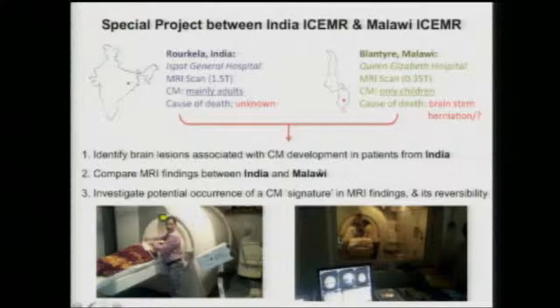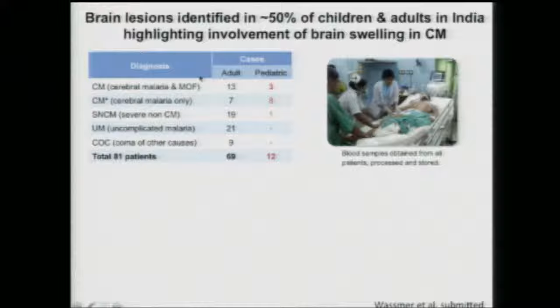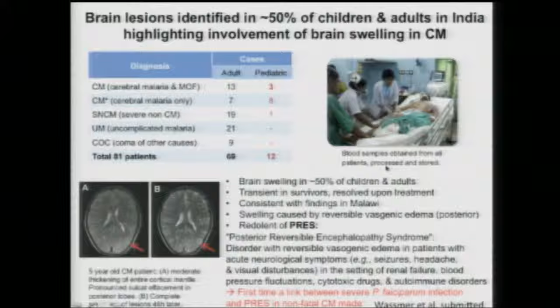Our really interesting finding shown here is that brain lesions are identified in 50% of children and adults. So these are the number of cases that we've collected. These are the number of children here. And in fact, we have a very interesting finding that the swelling that's found is very redolent of a particular syndrome called posterior reversible encephalopathy syndrome. So you can see here, this is a five-year-old patient where there is a thickening of this entire cortical mantle, and then 48 hours later, it's completely resolved.